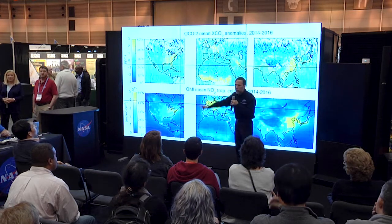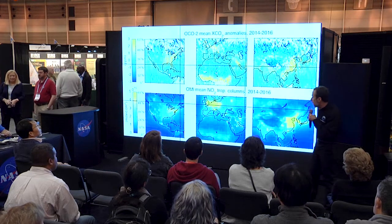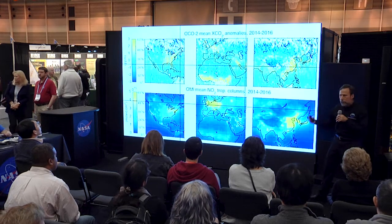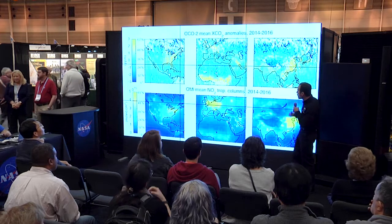Very large carbon dioxide emissions over North Africa. What's going on there? Well, it's biomass burning. It's basically what they use for agriculture. They burn a field, they let it grow back, they burn it again. Same thing with Southeast Asia. How do we know it's biomass burning?